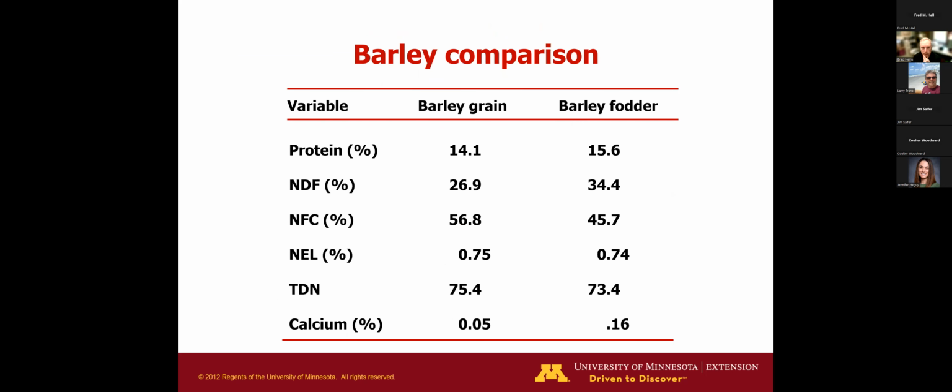This was a comparison that we did if you think about it from a grain perspective and a barley fodder perspective. So you just increase the protein a little bit, barley grain 14%. We increase the NDF, decrease the carbohydrates in the fodder compared to the grain. NEL was the same, TDN was the same, maybe increase the calcium a little bit by growing the fodder, but overall, there isn't a lot of difference. You increase the NDF in fodder compared to the grain, but the grain is pretty good too, from a feeding standpoint.